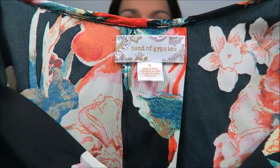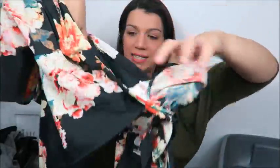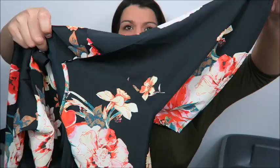All right, and then this is just a Band of Gypsies crop top. It does have an open back and a tie. It's really hard to see, but it has the dolman sleeve and just has the high tie waist. It was essentially weightless, so I went ahead and picked it up because it was going to take up no room. I don't really sell Band of Gypsies a lot. The resale value on that top is probably like 15 bucks.